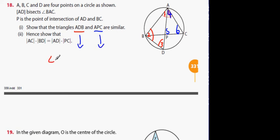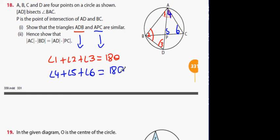In ADB, angle 1 plus angle 2 plus angle 3 has to be equal to 180 degrees. Would you agree with that? Yeah? Also, angle 4 plus angle 5 plus angle 6 also has to be equal to 180. Next thing. Therefore, angle 1 plus angle 2 plus angle 3 equals angle 4 plus angle 5 plus angle 6. Who agrees with that?